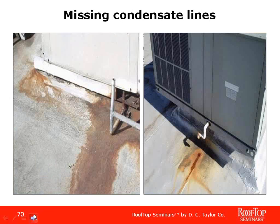Missing condensation lines, just HVAC units that are leaking water upon the roof. The roof should be able to withstand the water, but by the same token, it will potentially cause a leak sooner than necessary, and in some cases on a metal roof could actually cause metal fatigue.